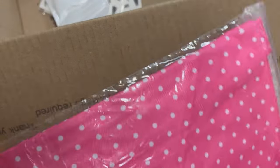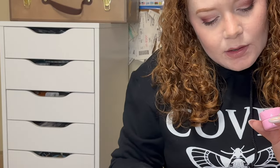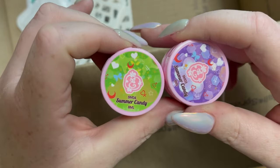Okay, and then we have, I think everybody has kind of gotten this. This is the apron. I have my apron that I use already, so I'll put that in the giveaway. And then it looks like we got, this says Summer Candy SM03 and SM04.